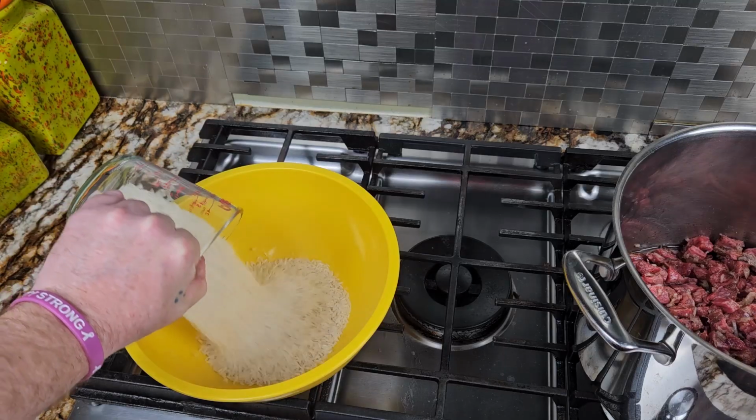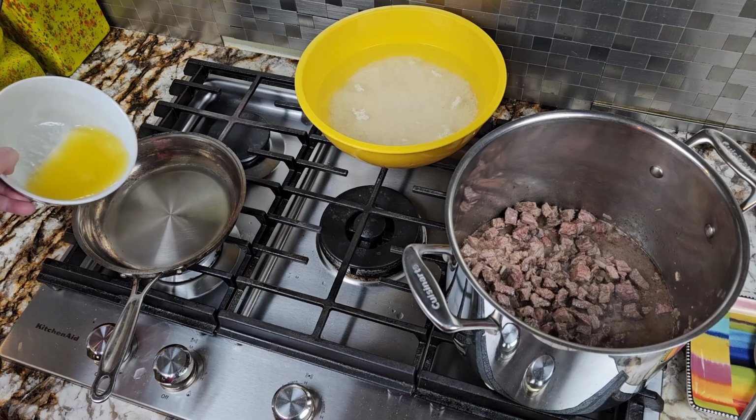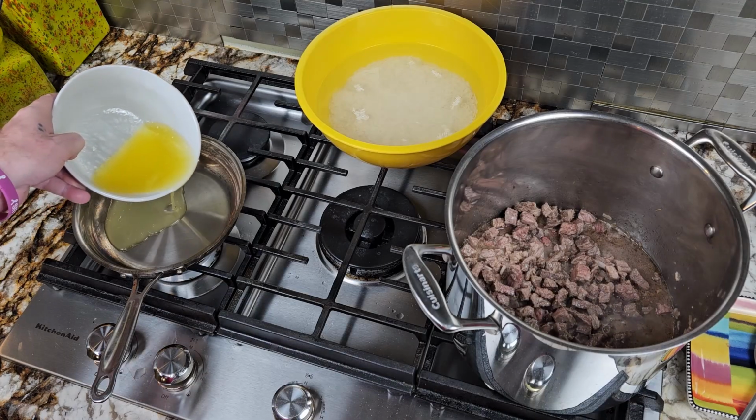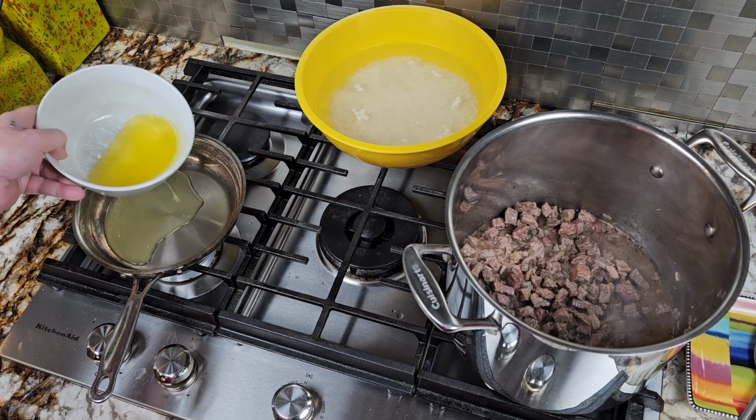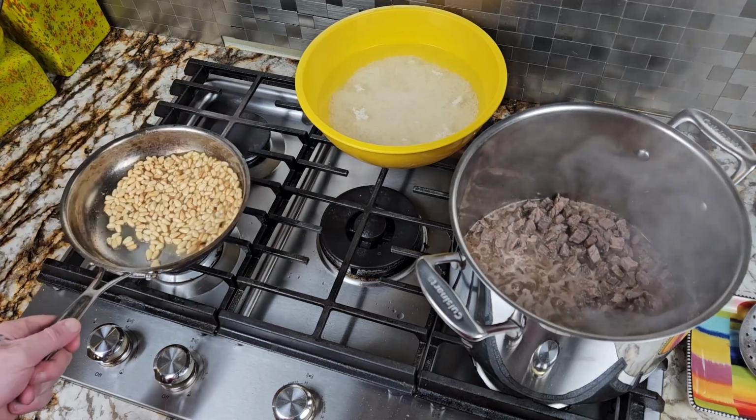While the meat is cooking, soak 2 cups of rice in 4 cups of hot water. While the rice is soaking and the meat is cooking, add a little bit of your butter to a small pan over medium-high heat and toast half a cup of pine nuts until they're golden brown.